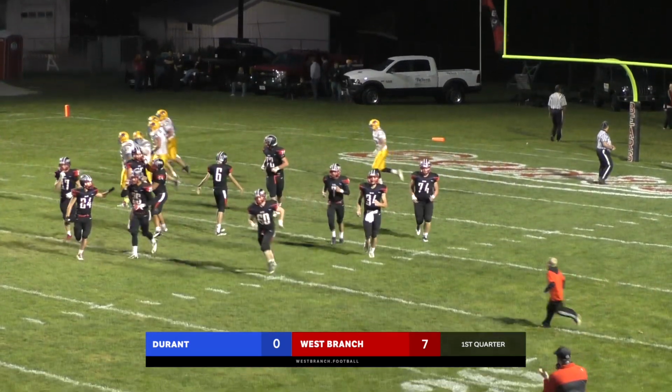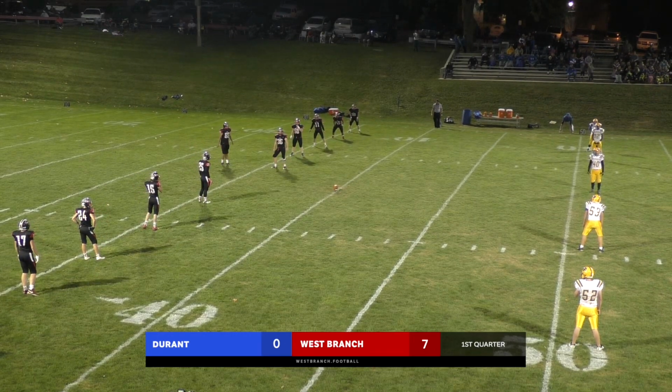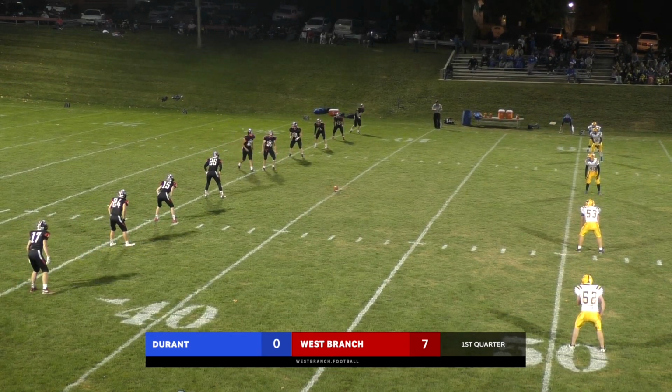So, West Branch with the... They've got to come out and just stay focused, not worry what comes their way, and see what they can do. Zamudio hears the whistle, makes the approach. Conley stands back at his own 10.